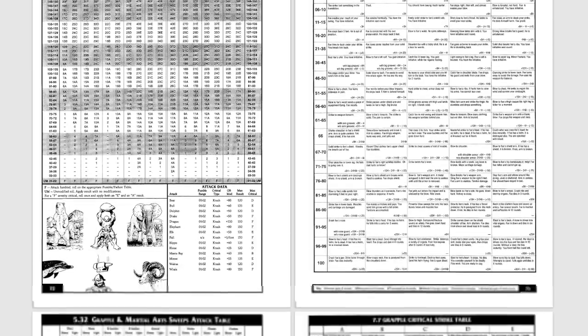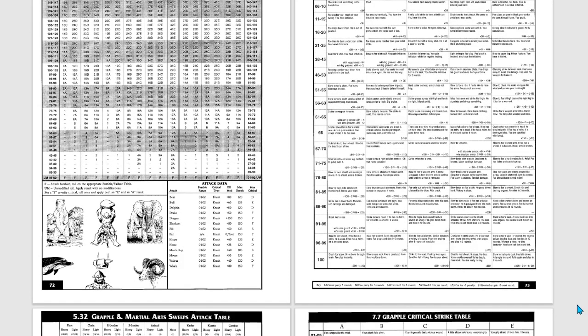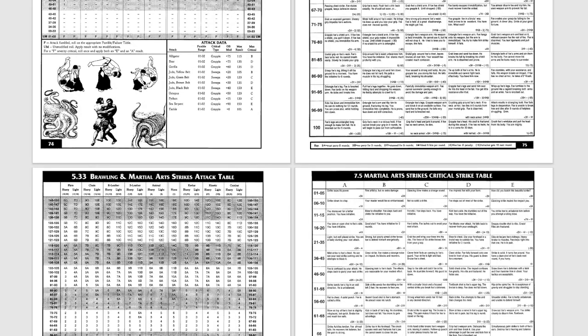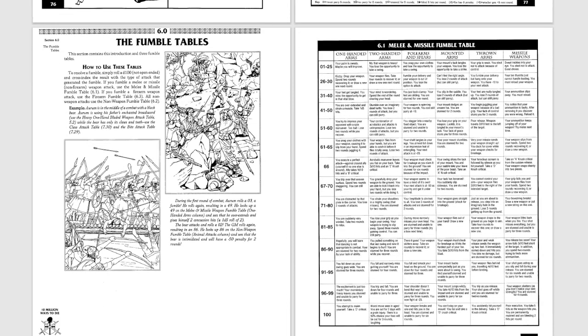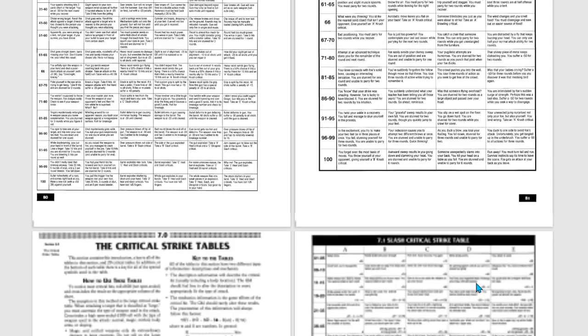Claws, that's a good weapon for animals. Fall Crush, and they give you some examples of how these can happen. So I like that. Your grapple and martial arts, which is always good to have. Then they have brawling and martial arts strikes. Fumble. I think this is super important. You got your fumble charts, and they go by your size or type of weapon, and then you roll again, and you can determine how bad that PC screwed up on their attack. And they got a whole bunch of charts in here for your fumbles.